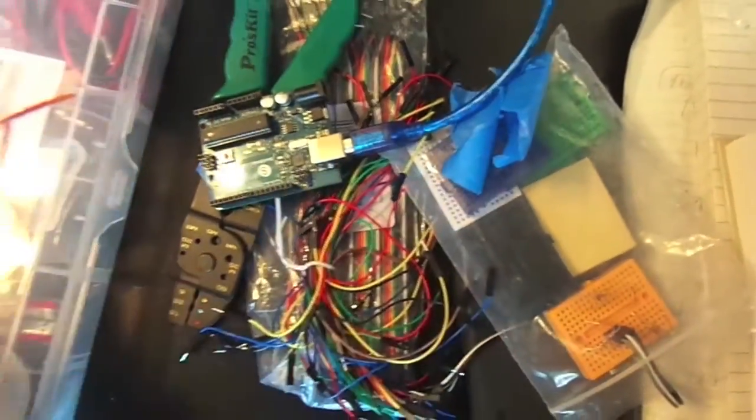My extra, what do they call this, notes, papers from previous quarters. Beanie. Calendar. Today is May 17, 2014. Garbage bag. It's my desk. Pad. Electronic stuff.